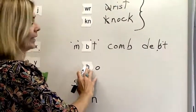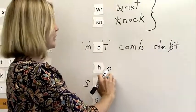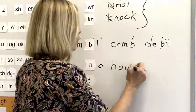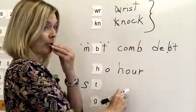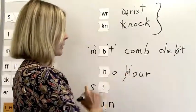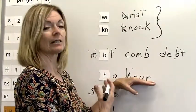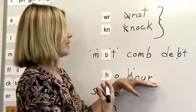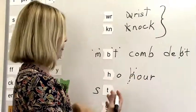H, when it has an O after it, quite often will be silent. So, for example, hour. What hour is it? We don't say h-our. So again, that probably has a lot to do with how your mouth is shaped, so it becomes silent. Students, when they go to read those words, that's typically what will come out of their mouth anyway, because it's hard to say h-our. But spelling, they just have to memorize it. This will, of course, be one of their homonyms.